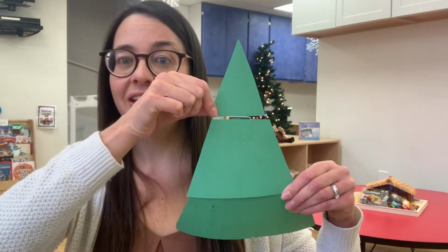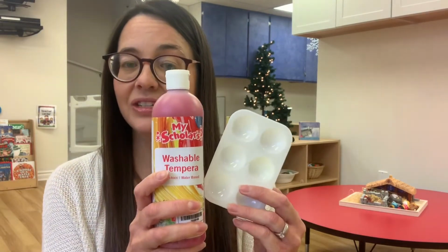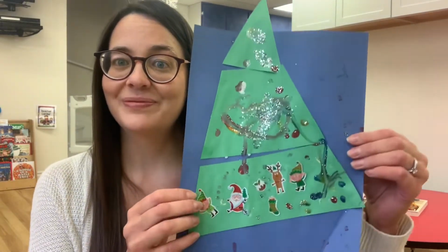And the last activity is super simple and along the same lines. I just gave the children a tree that had been cut into 3 different pieces, and I let the children glue their tree back together again. And once they were done gluing their tree together, I gave them some Christmas colors along with some Q-tips and some stickers, and they were able to decorate their tree.